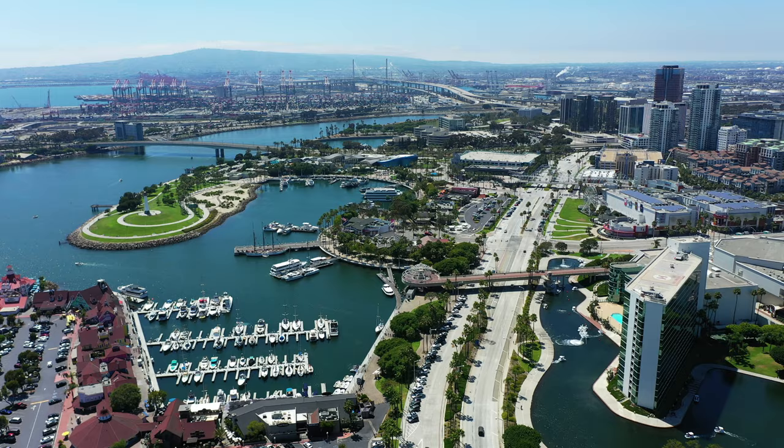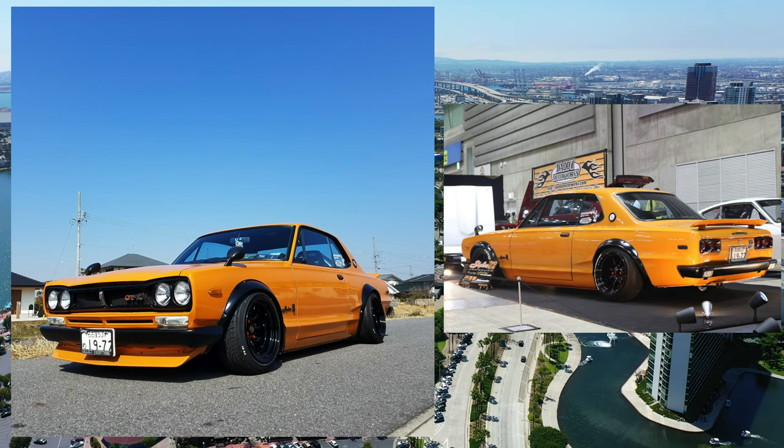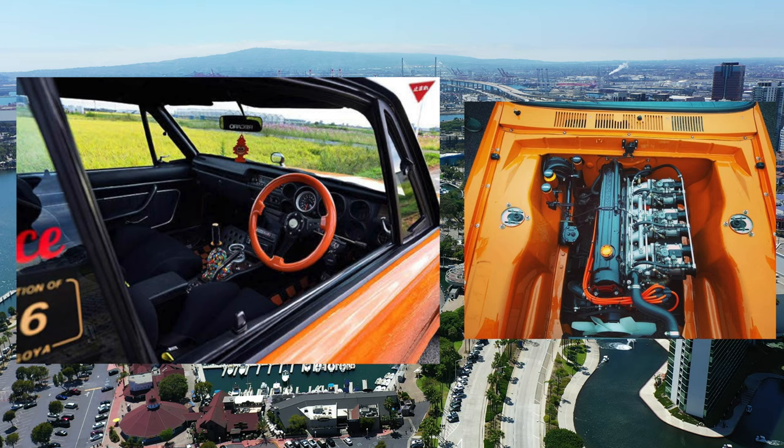Masumi Nakano sends us this 1972 Nissan Skyline from Okazaki, Japan. We're glad that JCCS's online format for 2020 has given Masumi the opportunity to share this iconic Hakosuka Skyline with the world.